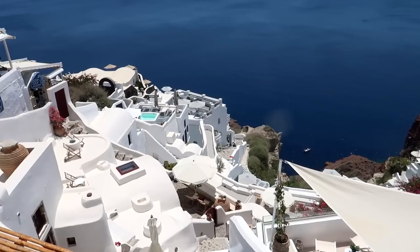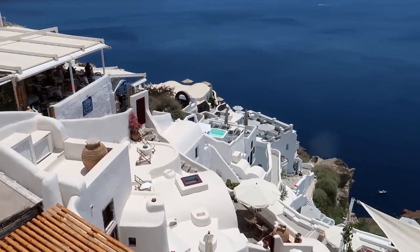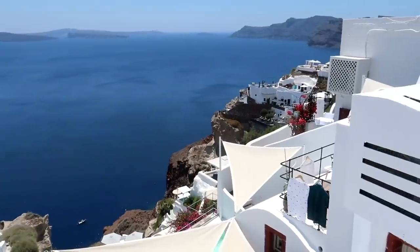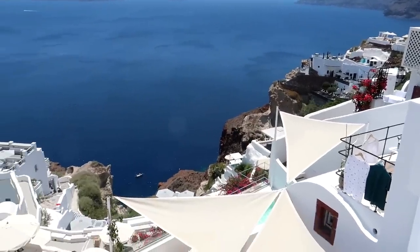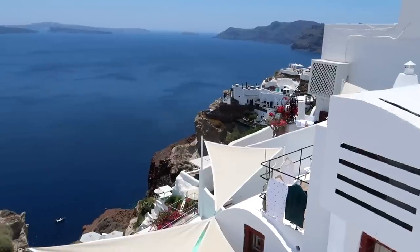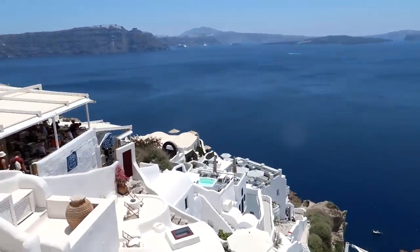But this is what I'm talking about. I only walked up the street just a couple steps, and then you come across even more views. Oh my goodness, so many photo opportunities. It's absolutely insane. We're gonna try and go down here now and get some good shots of the island from this angle. So we're just about finished here in Oia.